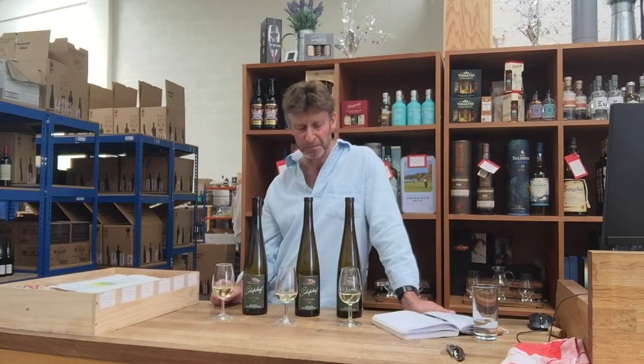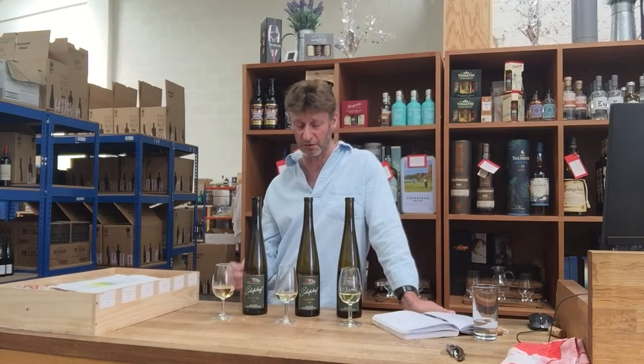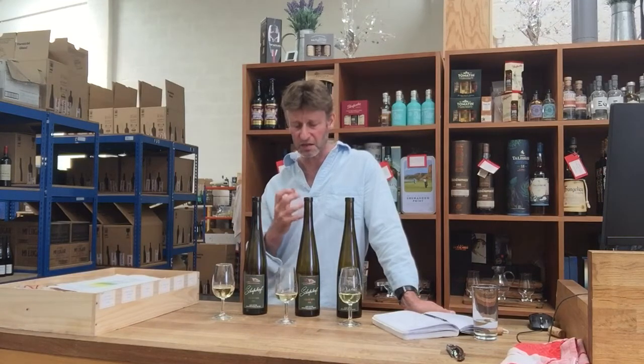They are, being single vineyard Rieslings from the Alsace, not particularly cheap. They're all north of £25. But actually, as an experiment in comparing and contrasting three different vineyard sites with one particular grape from one particular year, really interesting. And I think they are just a fascinating group of wine.